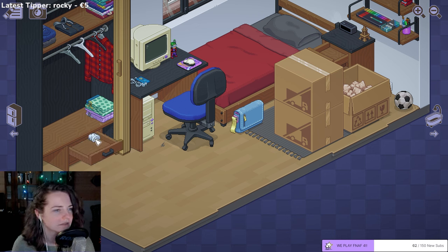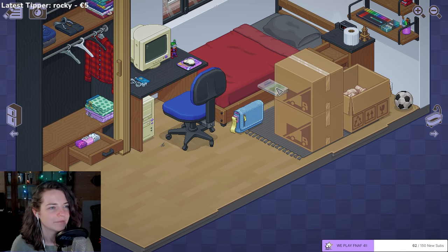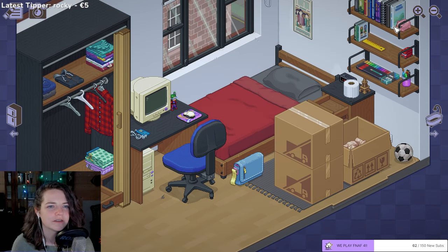Is this like... Oh, these are underwear. I'll put these here. Toilet paper. We're not gonna put that as a... Why is there toilet paper? Okay. Okay, sure. Sure, another book.